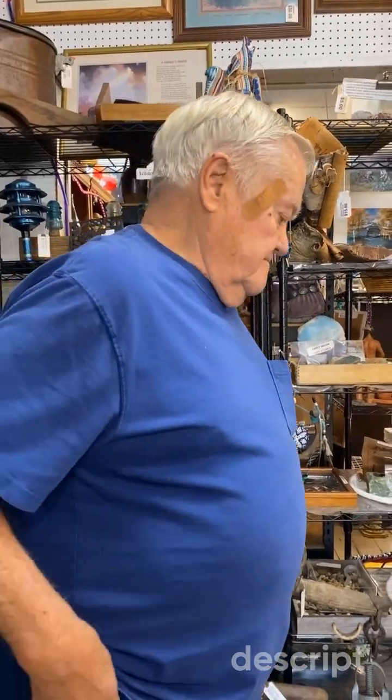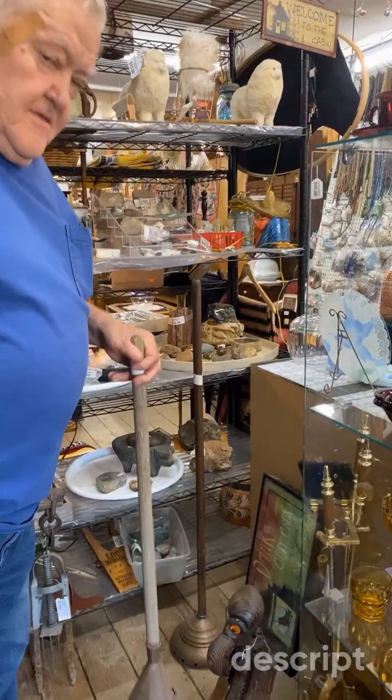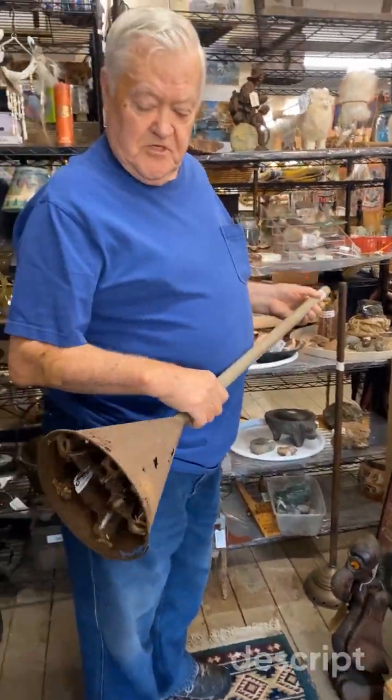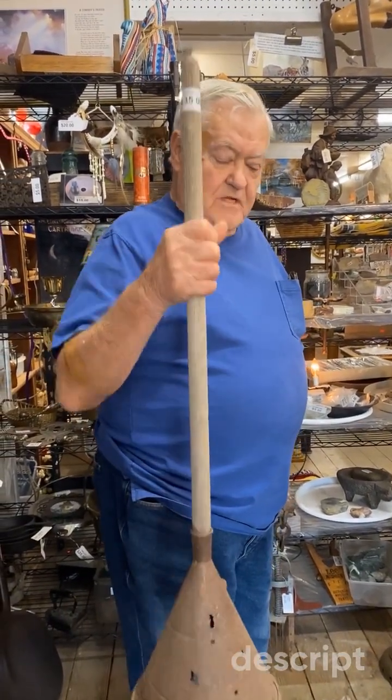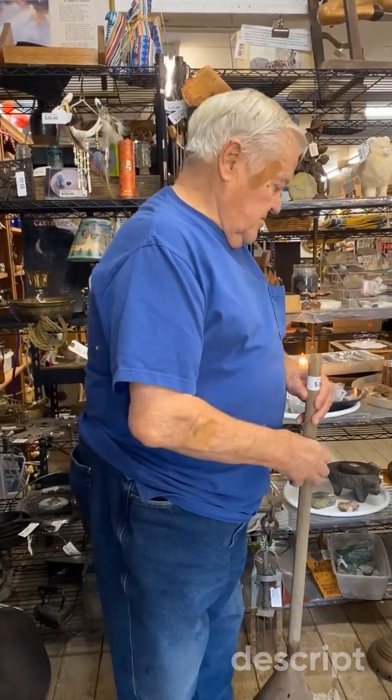On the opposite side, you'll see these things here. This is an early washing machine. These, you would put water in a tub, hot, and then you would take and you would stomp the clothes with this, and it would work like a washing machine.